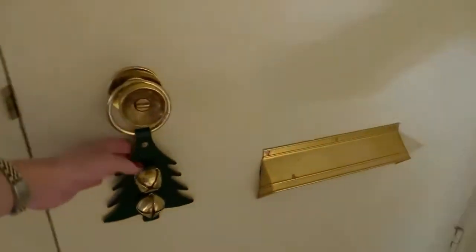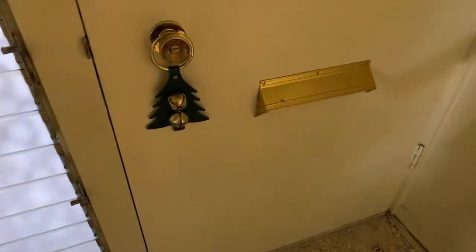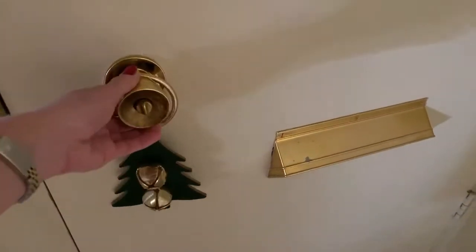Okay, so this was a gift. Love this. It's leather with bells. It's so Christmassy every time we open the door. I'm gonna try not to lock myself out.